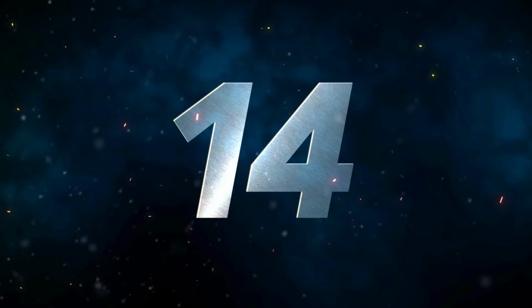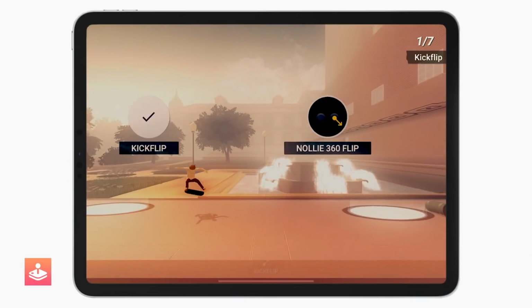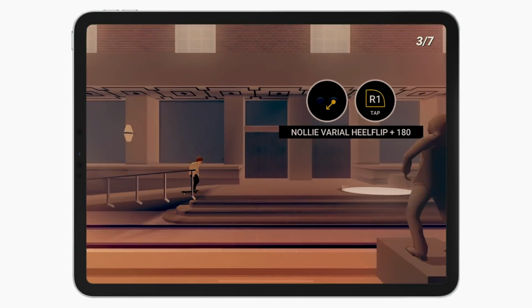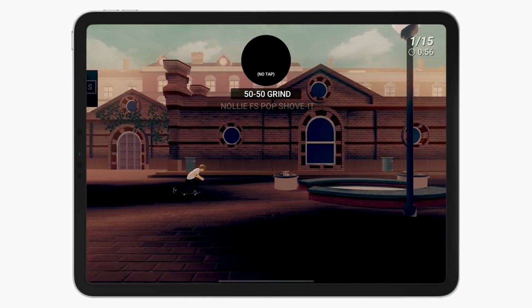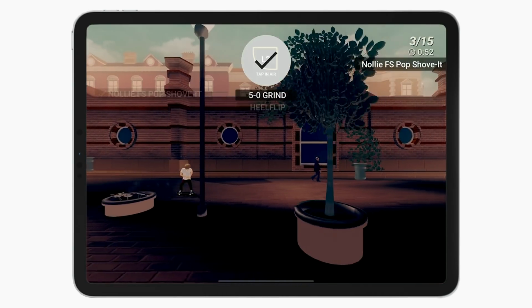Number 14 is Skate City. This is a fully fleshed out skating experience for iPadOS. It is my favorite game to play with the controller on my iPad Pro 2. Nailing all the different tricks is easier with a PlayStation UI, and overall is more enjoyable when my PS4 controller is in hand.